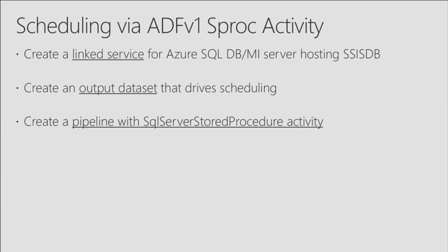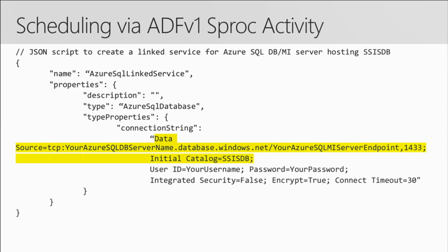Let's see quickly the script to set up an ADF v1 Sproc activity. Essentially, you need to create a linked service that's connected to your Azure SQL DB or MI Managed Instance hosting SSISDB. You create the output dataset to drive scheduling, and you create a pipeline with a SQL Server stored proc activity. That's the JSON script to create a linked service.